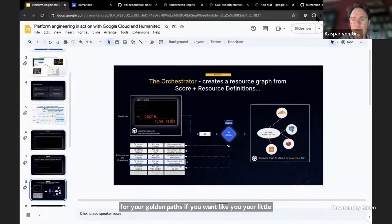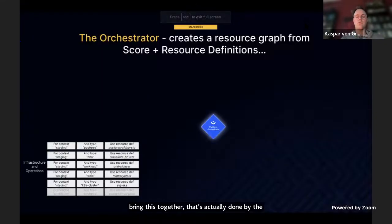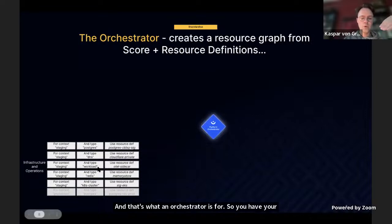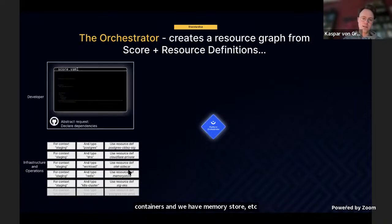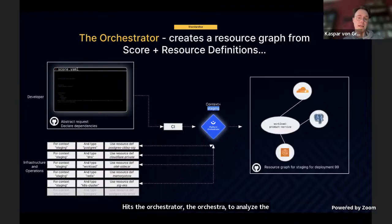And so if we bring this together, that's actually done by the backend of your platform, and that's what an orchestrator is for. So you have your infrastructure and operations teams that define the rules for staging, and Postgres uses this. And we want to make sure that we have OTel sidecar containers and we have Memorystore, etc. The developer sends the abstract request through your UI, CLI, API, through Score, whatever you want, and it hits the orchestrator. The orchestrator analyzes the metadata and says, okay, we need this resource definition, and then creates a resource graph, one for every environment and every deployment.